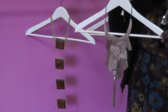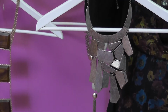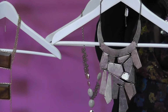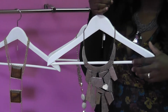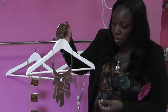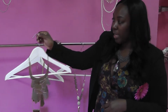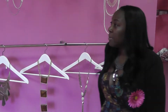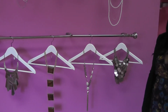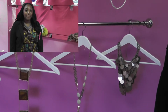Then we also have this necklace here, which is the gold version of our Ultimate Fall necklace. This necklace was actually featured on YouTube with a YouTube guru named Lover for Fashion. And she had an outfit of the day featuring this, and a lot of our customers and fans on Facebook really love this necklace because it's such a statement necklace, and then you can wear it with almost any color in your wardrobe, and it will definitely make a statement if you're going out. So this is just some of our statement necklaces that we have, and a lot of our customers choose to come to this section if they want something different, bold, and they want to stand out.